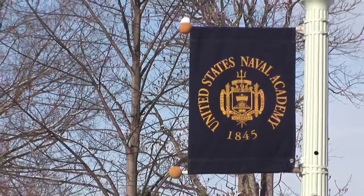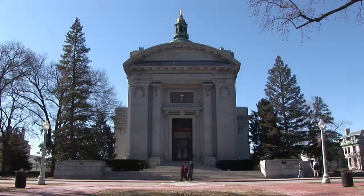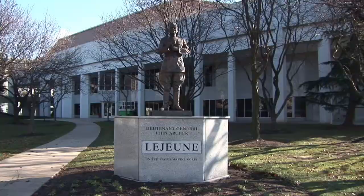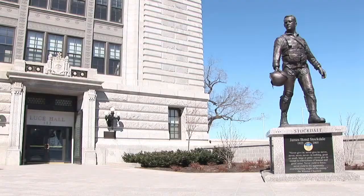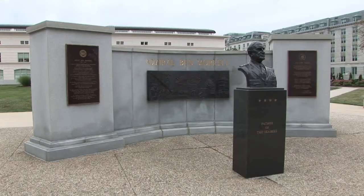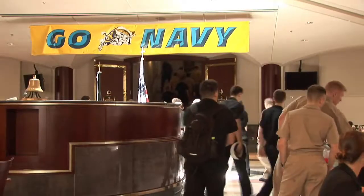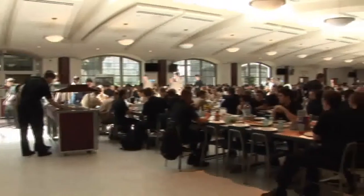Founded in 1845, the United States Naval Academy in Annapolis, Maryland is a four-year undergraduate institution that strives to accomplish its mission to develop midshipmen to lead as officers in the Navy and Marine Corps upon graduation. An important component of being able to accomplish these goals is making sure that the entire brigade is well fed.